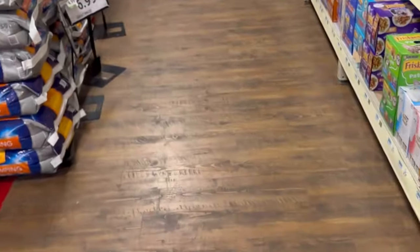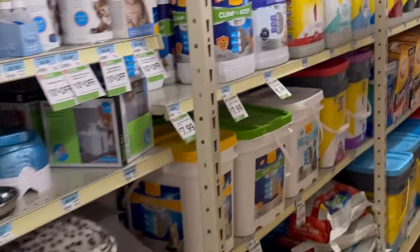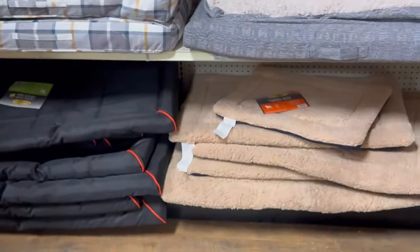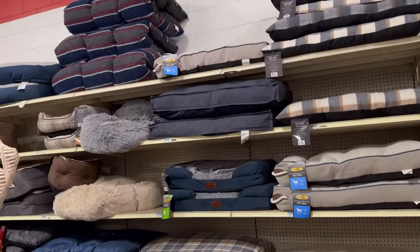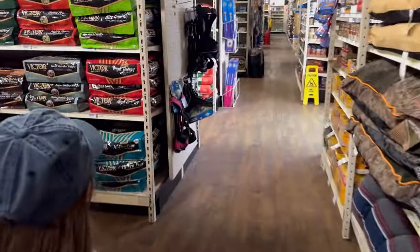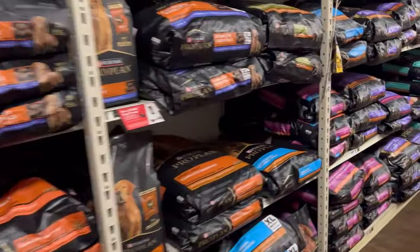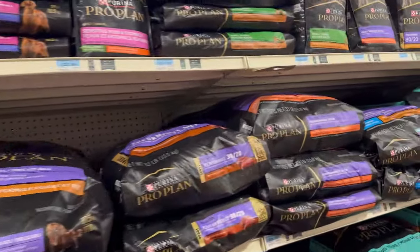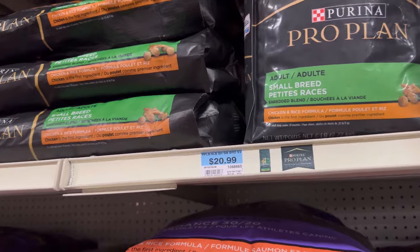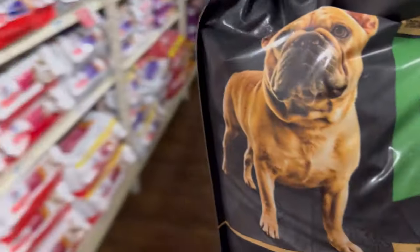All right, we need to go get dog food. Come on, girls. This is all the cat litter. Cat stuff. All the bedding. Wow, look at all the bedding. Lots of bedding. We're going to get bedding soon for the kitchen for the winter. Okay, let's go over here. So we normally get, let's see here, small dog adult. Here we go, $20.99.